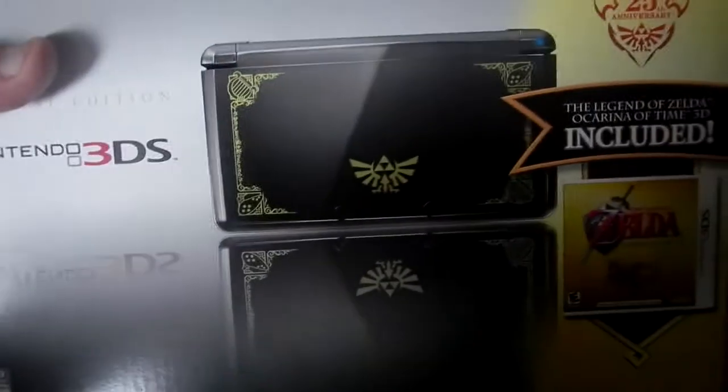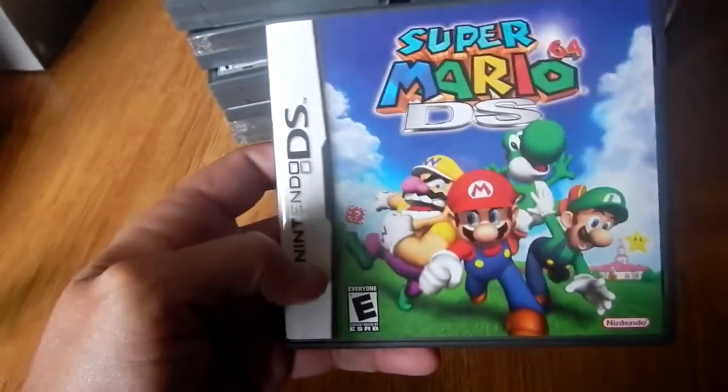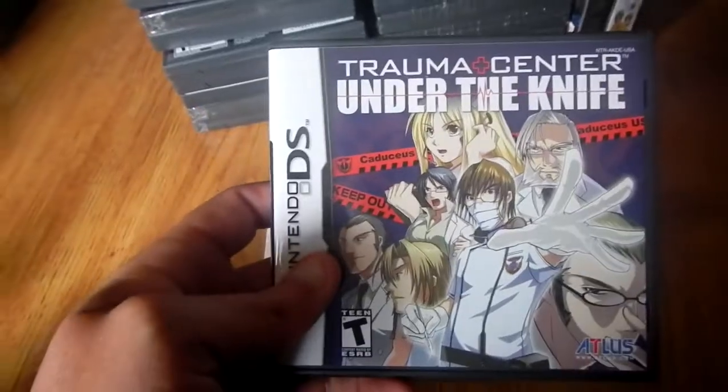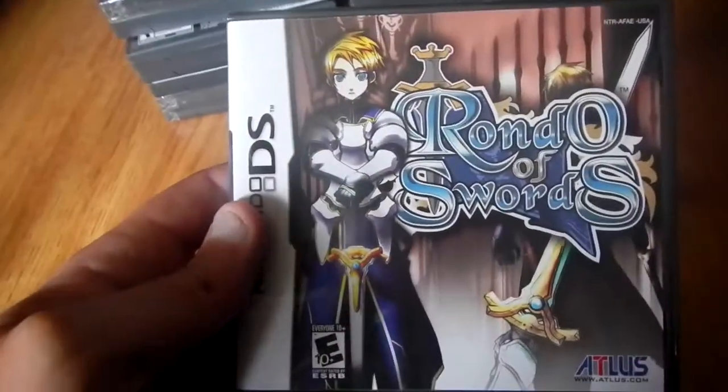I'm thinking about just waiting and keeping this sealed, and buying the new XL version that comes out and playing games on that one. So that's all the DS games I have, is the Zelda that comes with that. DS games, I got Mario 64 DS, Trauma Center: Under the Knife, cut you up. Rondo of Swords. Heard that was a good RPG. I haven't opened it yet, but I'll tell you some other day.